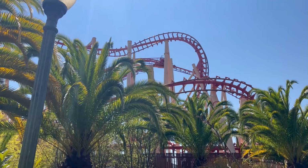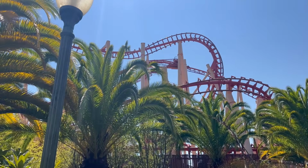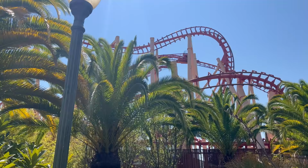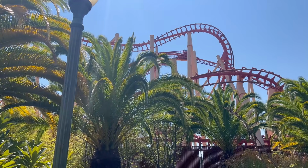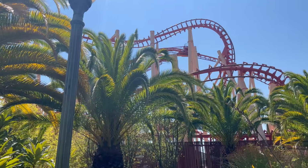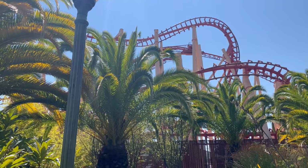All right, guys, this is Kong, which is a Vekoma SLC, and want to take a guess? Oh yeah, this ride is not operating. It hasn't operated at all the entire day, actually, and it looks like it's going to be closed for the entire day. So another credit that I don't get.